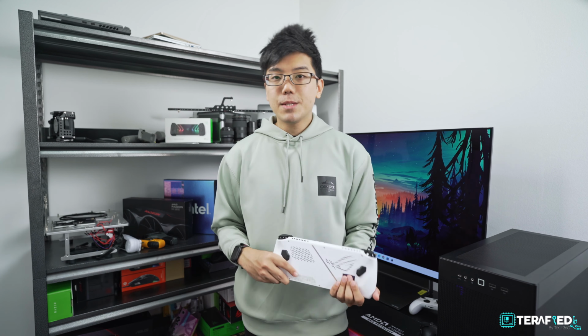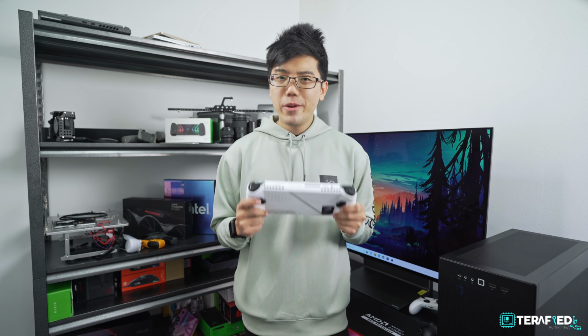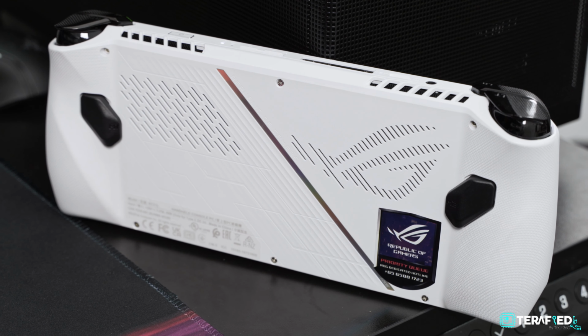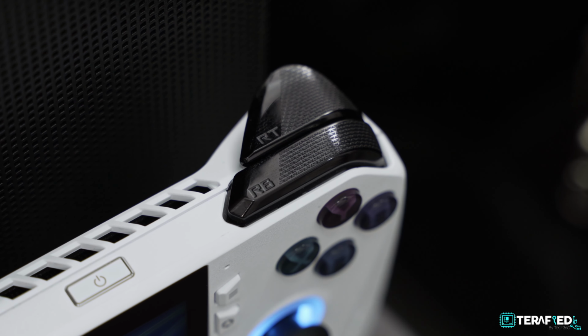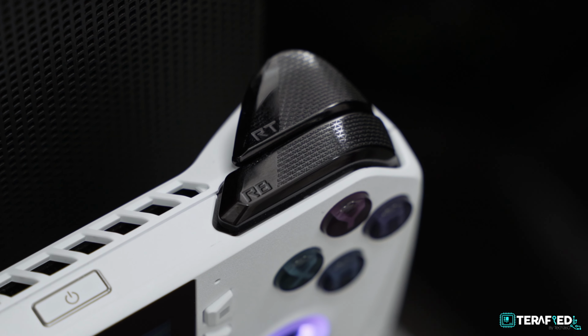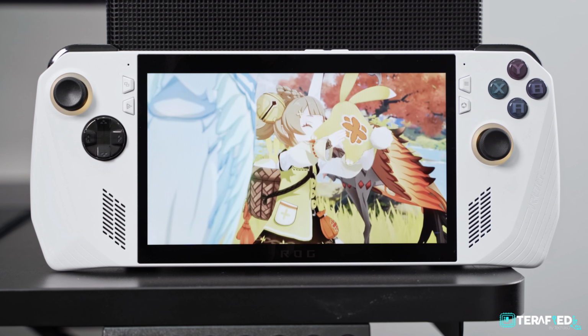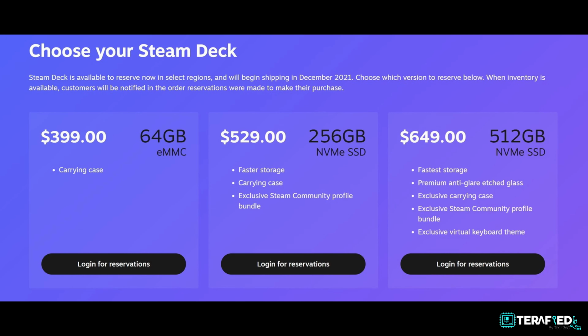But despite all that, do we very much still like the Ally? Absolutely. There's just nothing else quite like it at the moment, especially for the price. Now, to be fair, we actually don't know the actual pricing at the time of filming this, which is a couple of days before the embargo lifts, but Asus has definitely confirmed with us that it'll retail for less than $1,000. The Steam Deck 256GB model retails for $529, while the 512GB model retails for $649.